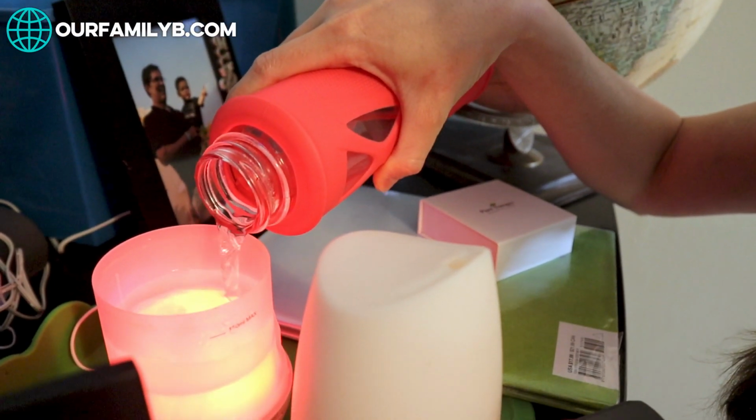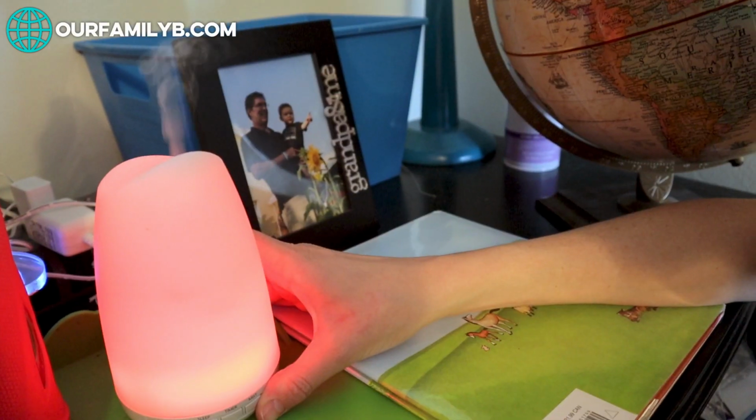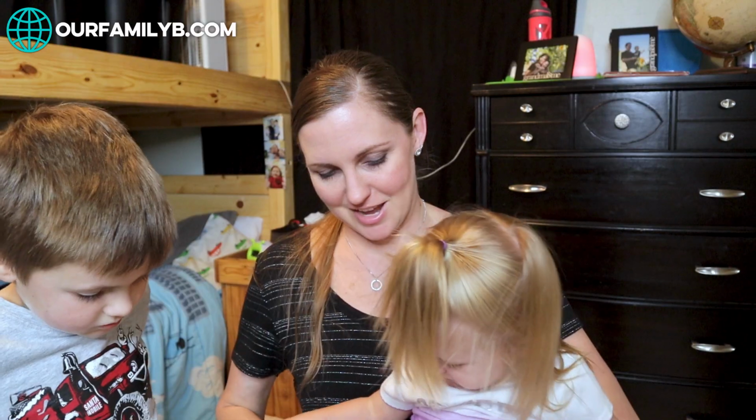So it's just a calming scent, and it helps them to sleep, and it helps them to know that it's a bedtime. It really helps with routine, which I'm a big routine person.